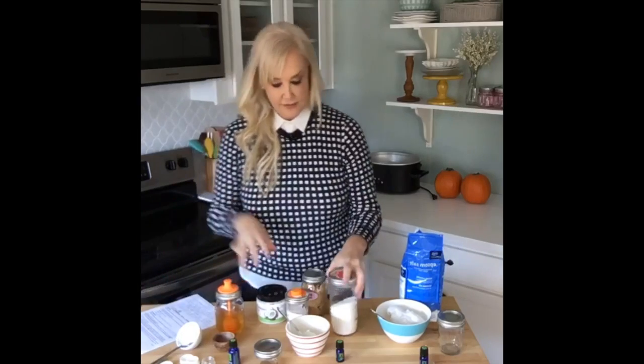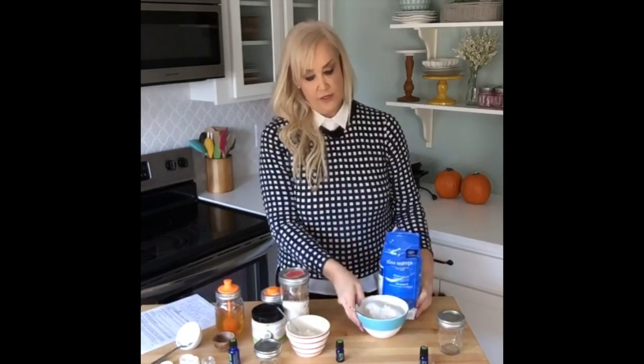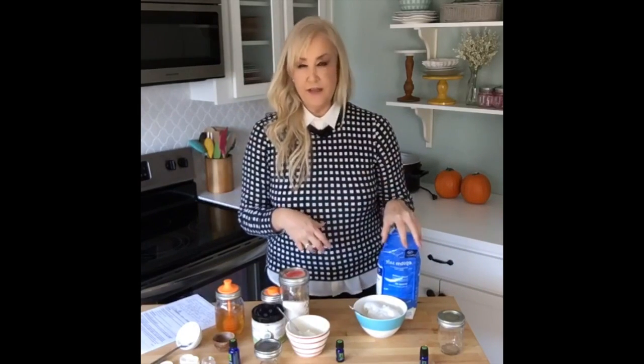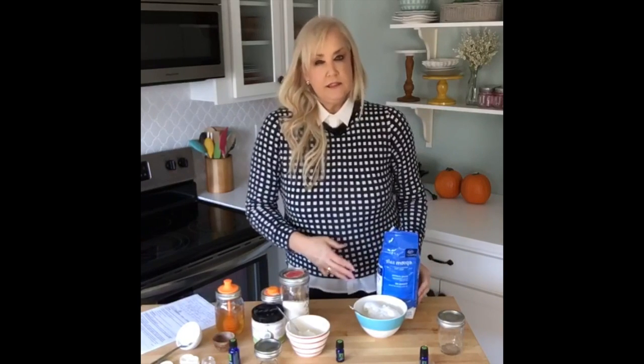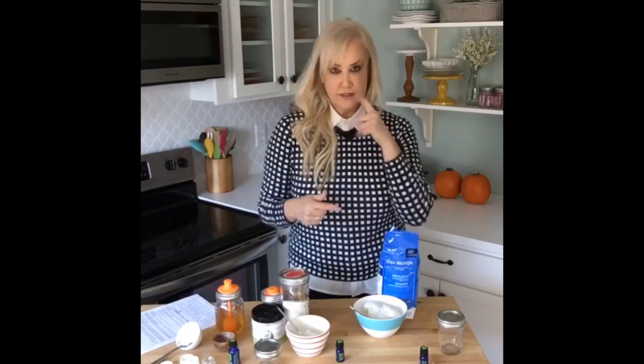Finally, I'm going to make another scrub, but this one is going to be for the rest of our body. We've talked about our lips, talked about our face. This one I wouldn't use on my face because we're going to use Epsom salt in it, and that would probably be just a little bit too much of a texture for the sensitive skin on your face, but it's great for the rest of your body.